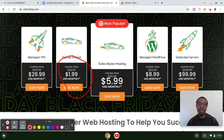With the startup plan itself, it's only $1.99. Super discount right here. The Turbo Boost, obviously, is what we're interested in. Right now for Black Friday, they have an amazing deal going on for only $5.99 per month. It normally goes for $20.99 per month. So you're taking advantage today of an amazing discount by using the links below.